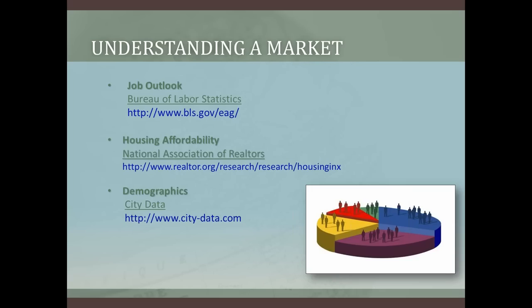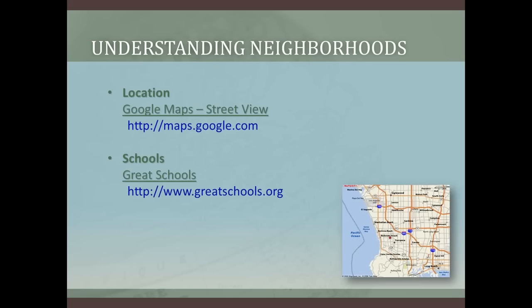And then demographics you can get from City Data. City-Data is a great website. It'll give you a lot of information about the median income levels, percentage of college-educated residents, percentage of single versus married, male versus female. I don't really put a lot of weight into that stuff, but in case you wanted to know more about the demographics of a particular market, that's a good website to use.